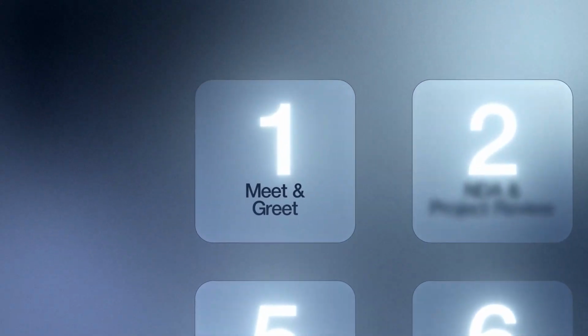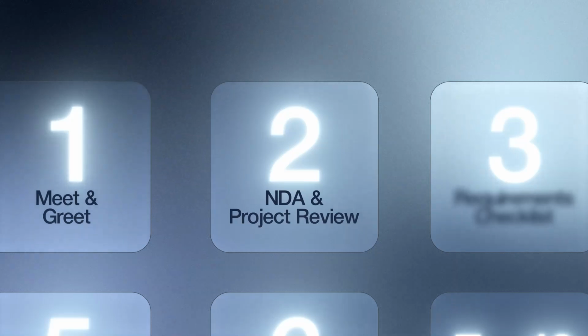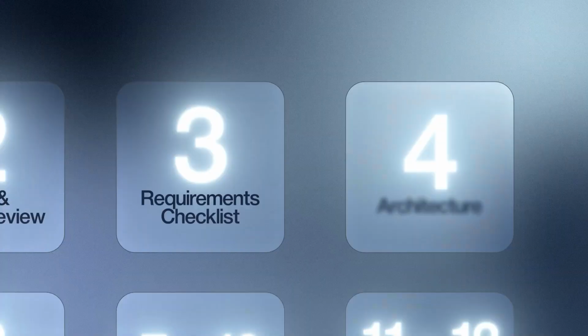Step 1, meet and greet. Let's get to know each other and talk about our goals. Step 2, NDA and project review. So we dive a bit deeper into your current systems and technical environment. Step 3. Requirements checklist. We compare what you need against what Spree offers out of the box. Anything that requires custom development gets flagged here, so you have visibility into what's available out of the box and what's not.